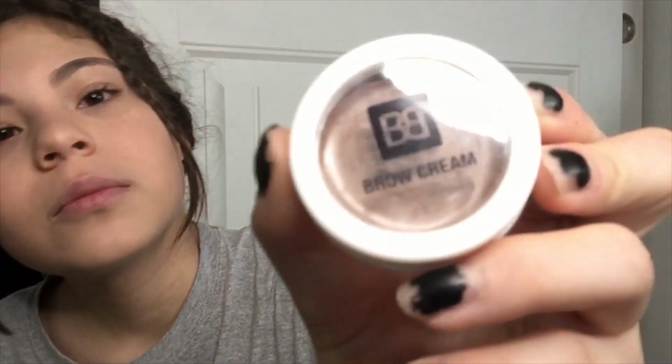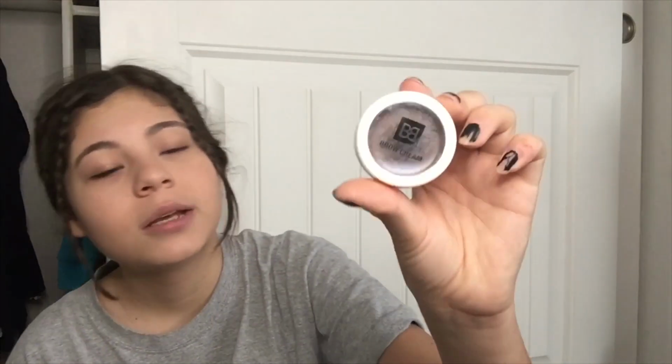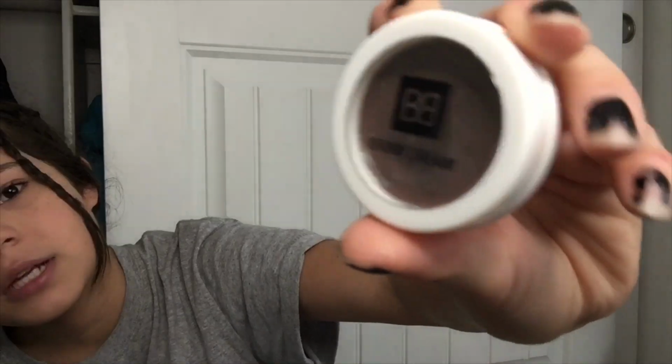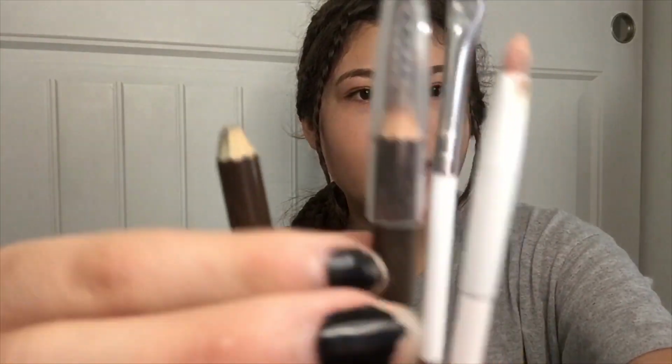I'm gonna take this Beauty Bar FX pomade, as you can see right there. And this is the shade I use mostly. My eyebrows are pretty light. Sometimes if I want to go for a slightly darker brow, I'll also dip my brush into this shade. This is more of my sister and my mom's shade, but I think I use it sometimes too. These are basically all of the products that I use to do my eyebrows.